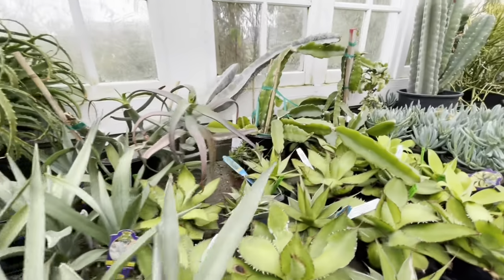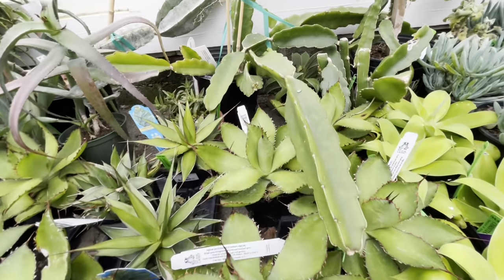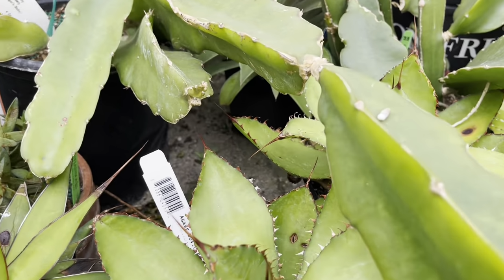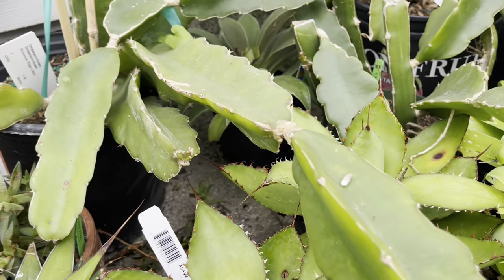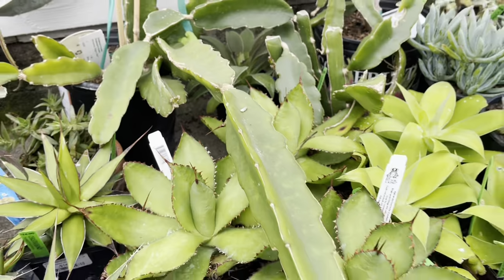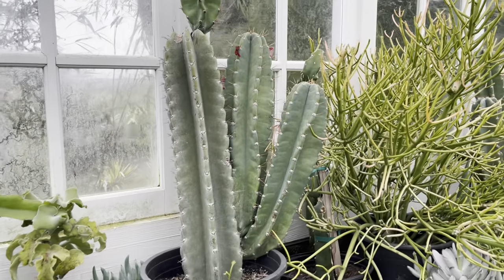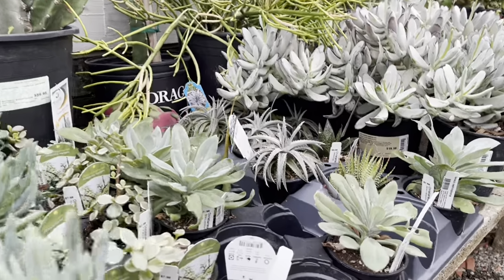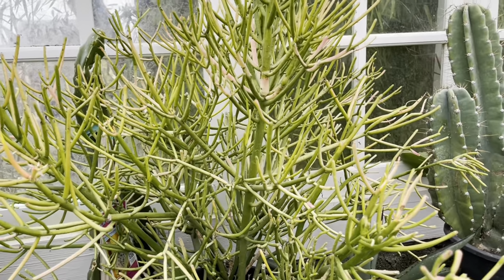Oh, look, they have here this cactus. Isn't this the, I believe this is the, no, this is something else, but I thought this is like the dragon fruit cactus. It's very pretty. Everything is pretty here. All the succulents. Oh man, and this one flowers so pretty. I saw it in the video. It really flowers pretty.